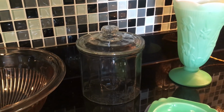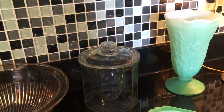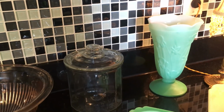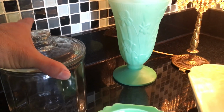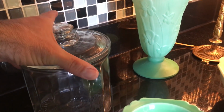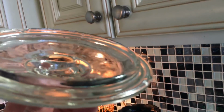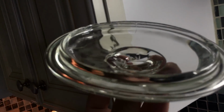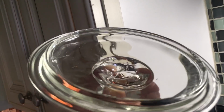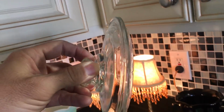There's the tobacco humidor back there, made of glass. Probably dates from 1900 into the early 30s. This would be on a counter in a store. Let's see, holding cigars. And let's see if we can, well, we'll take the lid off. First I'll show you, there are numerous little chips underneath the lid from use. This would have been, as you can imagine, taken on and off of the base many, many, many times during its use in a store.